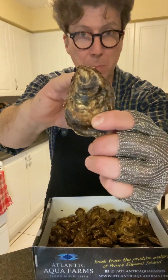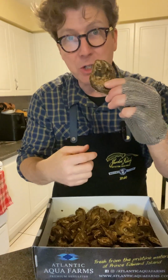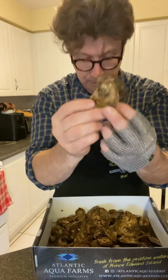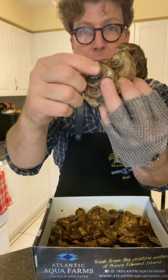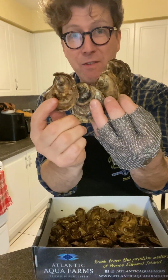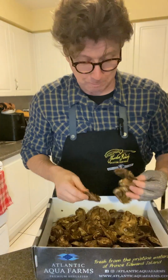I go in through the hinge at the back, pop it open, cut the adductor muscle, release it from the shell, and serve it on the plate. This one, you know how it's going to be able to fit. All of them have that sort of same shape to it as well. All got that perfect little teardrop shape, and that's what farmers are looking to do. It's the only difference between a wild and a farmed oyster is the shape of the shell.